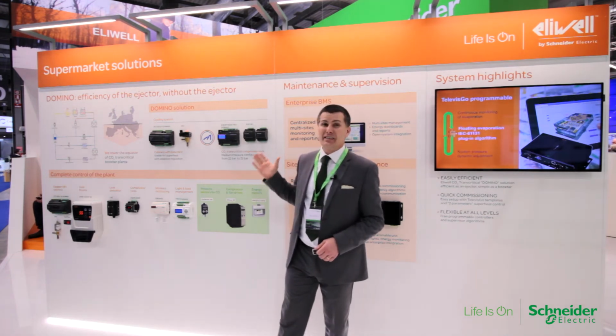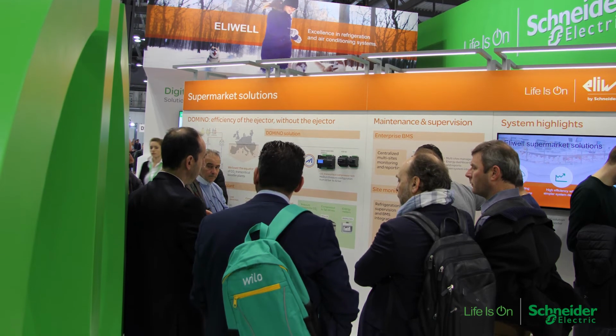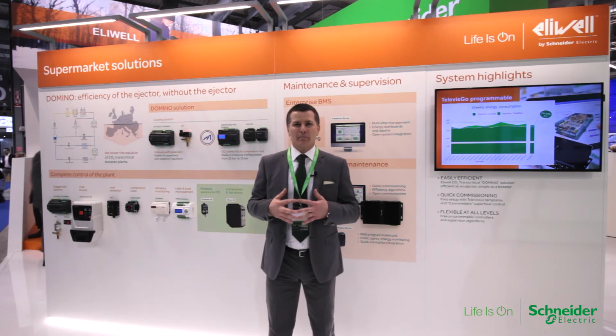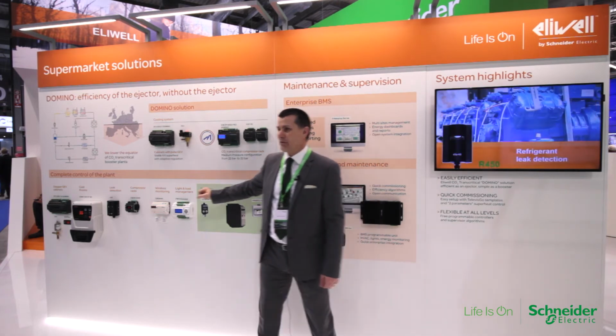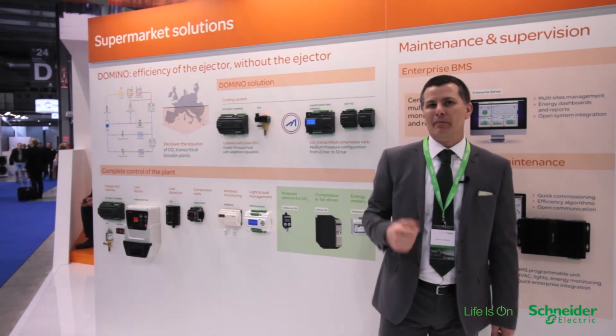With a very simple solution, very simple installation of the compressor rack that is not more complicated than a booster or parallel compression compressor. The second point that I want to highlight here is about wireless temperature monitoring, EWCM.